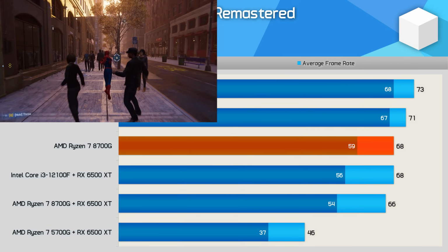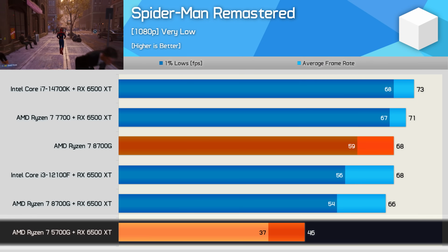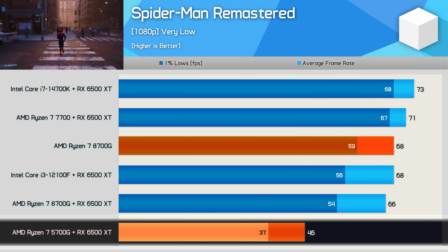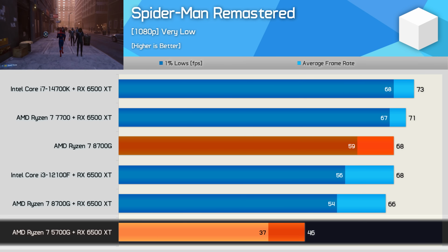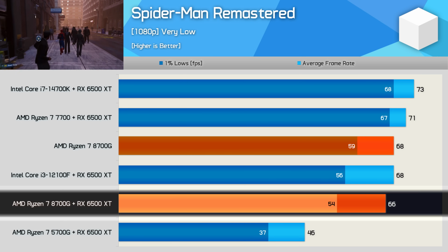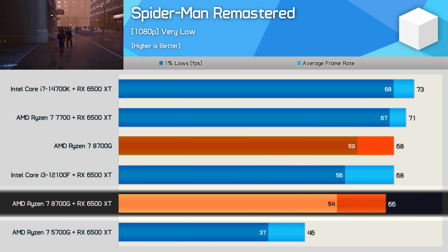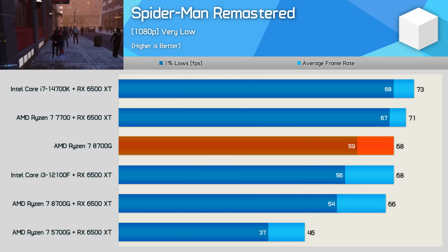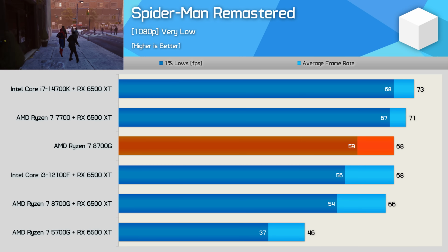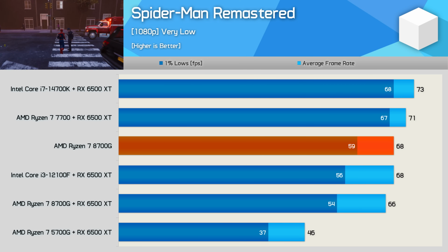The Spider-Man Remastered results are interesting. Again, we see that PCI Express 3.0 cripples the 6500 XT, limiting it to just 46 FPS on average when paired with the 5700G. Then interestingly, the 8700G delivered the same performance using either its iGPU or the 6500 XT. In fact, performance was slightly better with the iGPU. And it wasn't until we paired the 6500 XT with a high-end desktop CPU that it was able to pull ahead of the 8700G's iGPU.